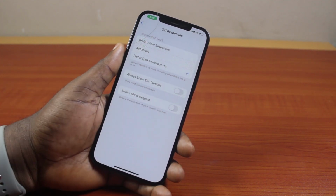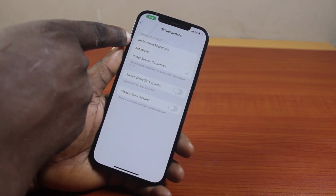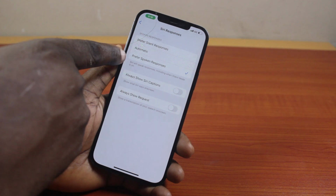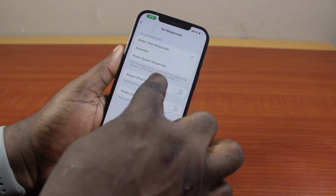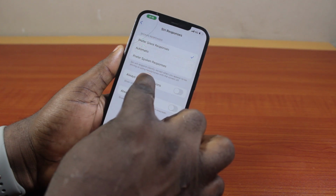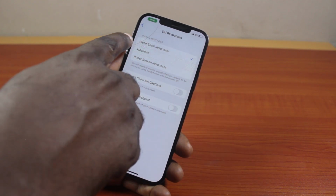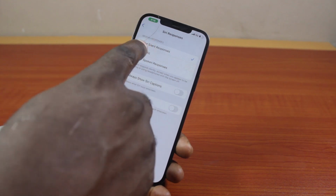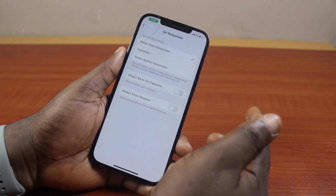Under here, there are a few options available that you can play with. These include Prefer Silent Responses, Automatic, or Prefer Spoken Responses. If Siri is set to Prefer Silent Responses, Siri will respond silently except when you appear to be driving or using headphones with the screen off. Now, if you say, "Hey Siri," Siri may prefer to be silent if you put on a headset or Siri senses that you are driving.